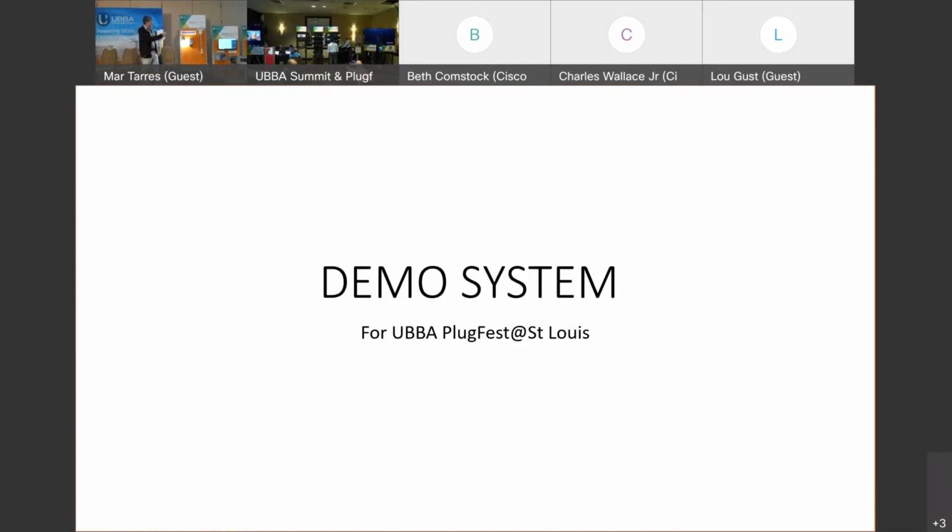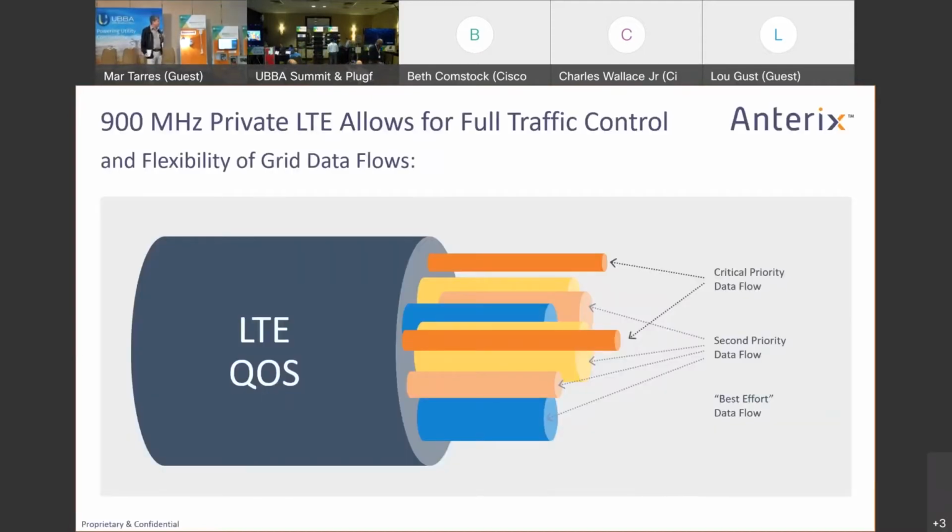But before I go in depth into what you see here, I have a couple slides, so maybe you can advance. Because I mentioned private LTE. Private LTE, most of us think about LTE consumers. You grab a cell phone, Verizon, AT&T, whoever you use. And that's LTE. It provides broadband coverage. It gives you access to email, YouTube, whatever you want to do from a consumer perspective. But what it doesn't give you access to is the private side of LTE.